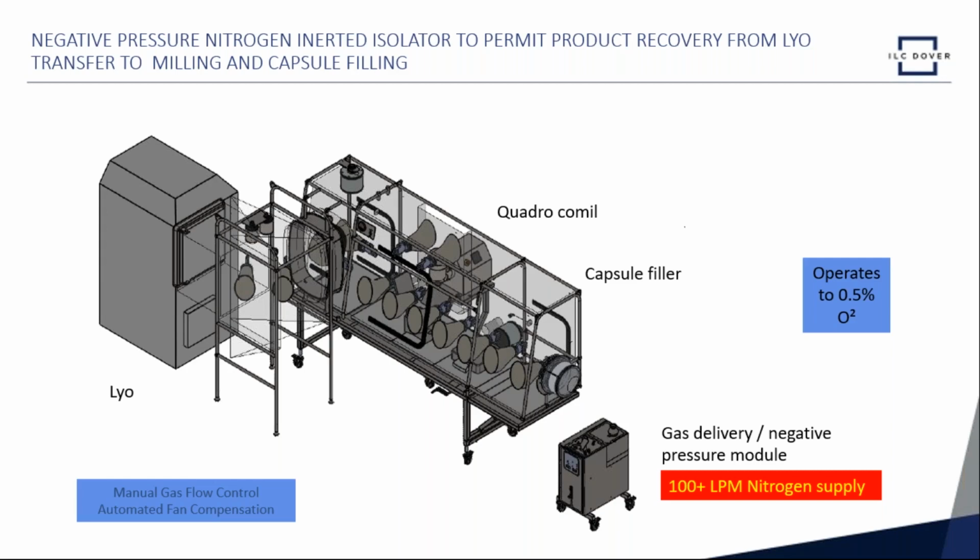The lyophilizer door opens into the little sub chamber at the front of the main isolator, and that allows us to reach the vial trays and pull them out. Working from left to right in this case, we can open the vials, recover the product, go through a milling process, and then onto a capsule filler. And this entire system operates at 0.5% oxygen content. I think this client actually got as low as 0.2%, and we're consuming about 100 litres per minute nitrogen supply. So a very reliable system.